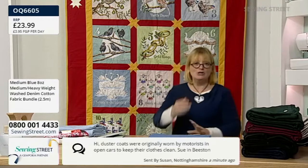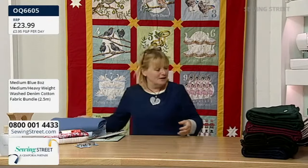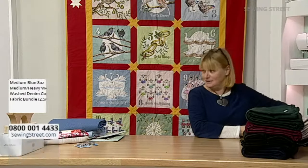Duster coats were originally worn by motorists in open cars to keep their clothes clean from dust. I knew it was something to do with that. I can't remember if it was motorcycles or motor cars. Because of all that dust coming in. Thank you very much, Sue, to clarify that. They should have got themselves a HEPA air purifier, shouldn't they? They wouldn't need a duster coat. If only they'd been invented then. Thank you very much, Sue. So, have you got a soft-top car? You'll need a duster coat.